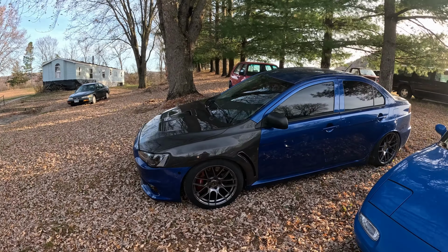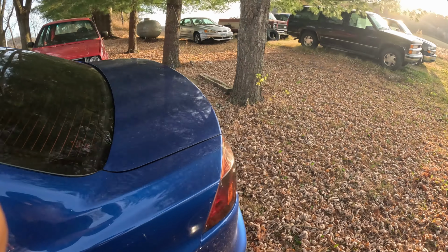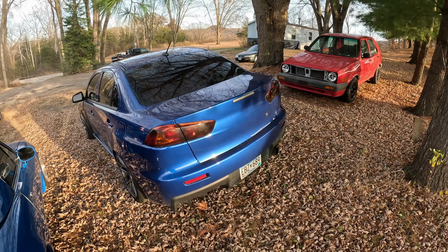So but yeah, you'll get to see some cars. You can see his Evo painted now. I don't know if I showed you guys that, but his Evo is now painted and it looks sexy. So we'll check that out real quick, and I'll show you all the other cars too. So here's the Evo with fresh paint on it. Thing looks so good. She's hot.